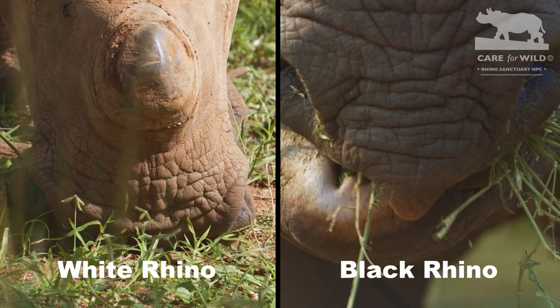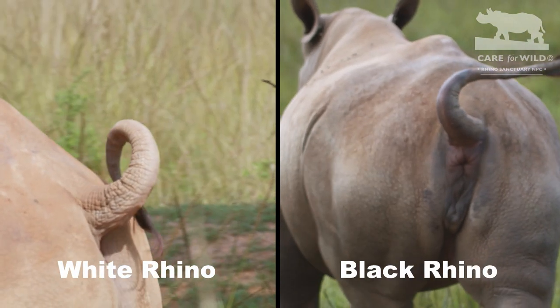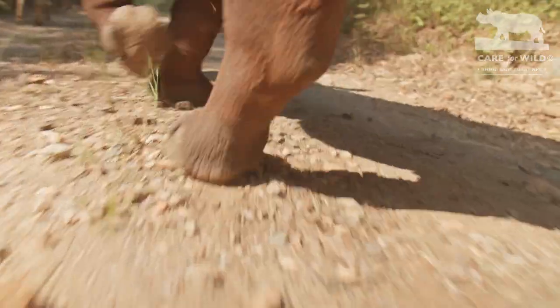So that's three easy ways for you to distinguish the difference between a black and a white rhino. However, they are not the only ways to tell a black and a white rhino apart.